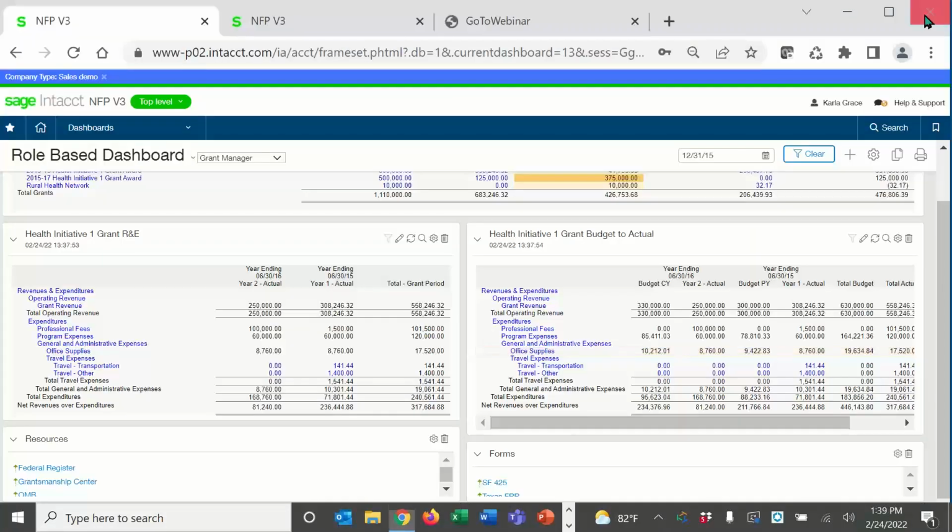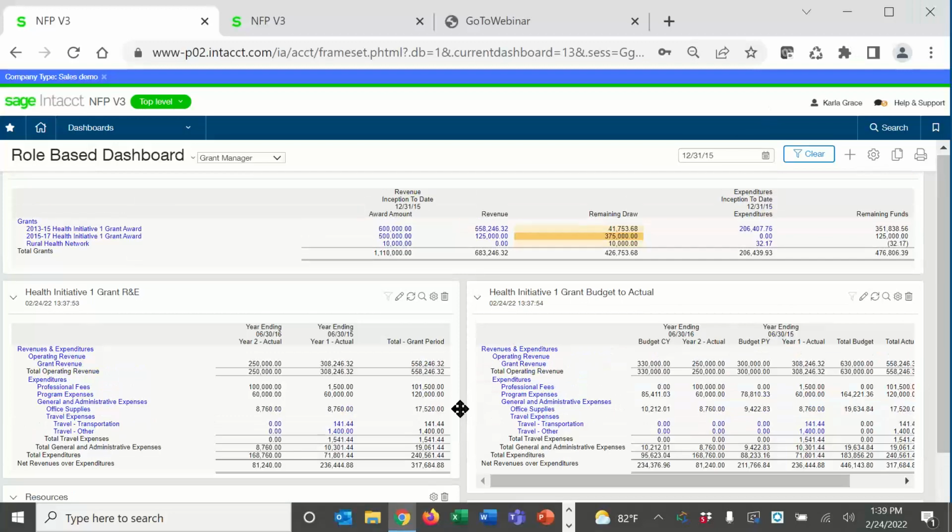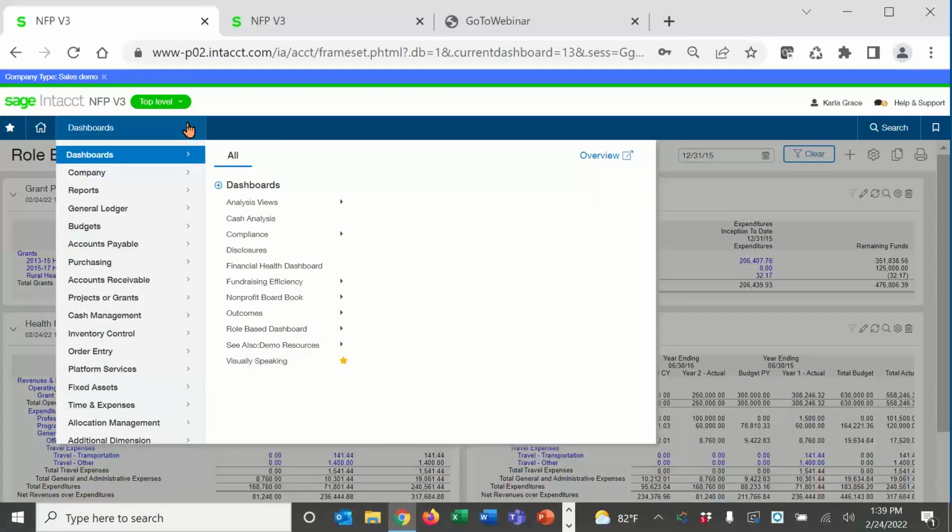So being able to reach out and touch that information, looking at it from a dashboard perspective, is a way for you to see how your organization is tracking.